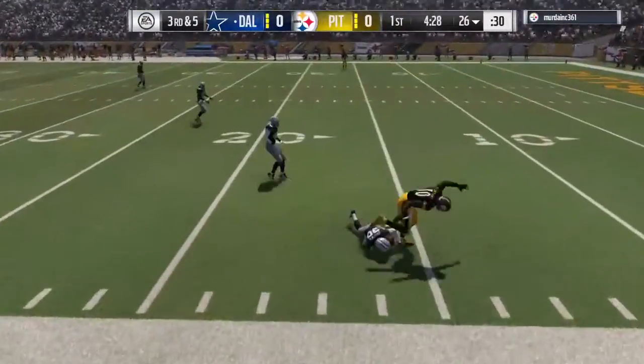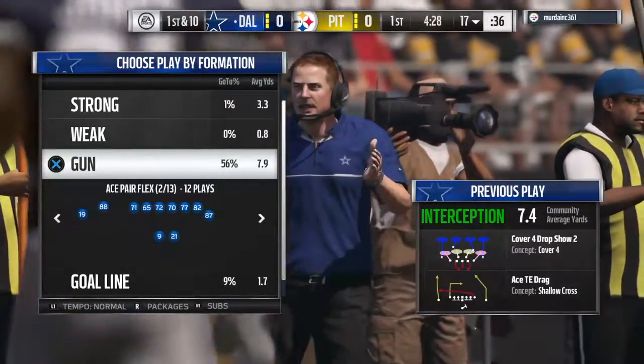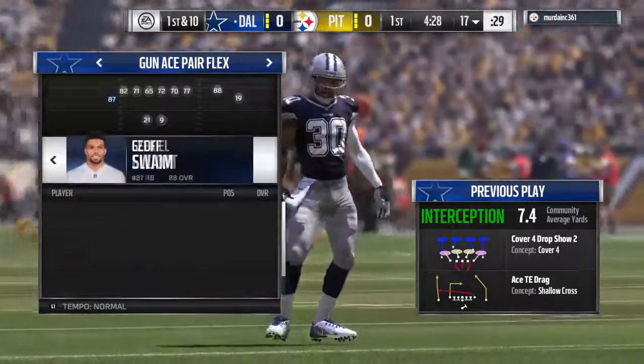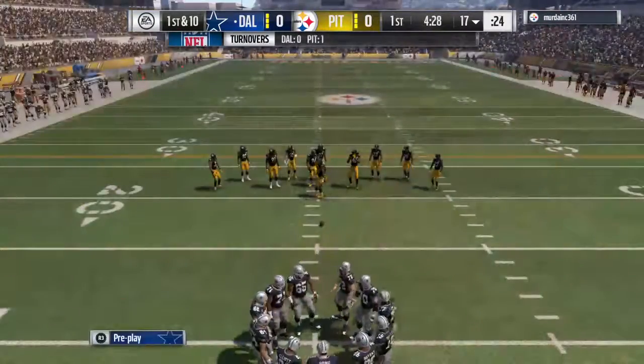A battle for it, and it's intercepted. A great read, and it's picked off. And a big turnover there as his guys will get the football back. Certainly not how they envisioned ending their opening drive here in the first quarter. Too many ones in this play. First quarter, first drive, first interception thrown. And that last one, that hurts.